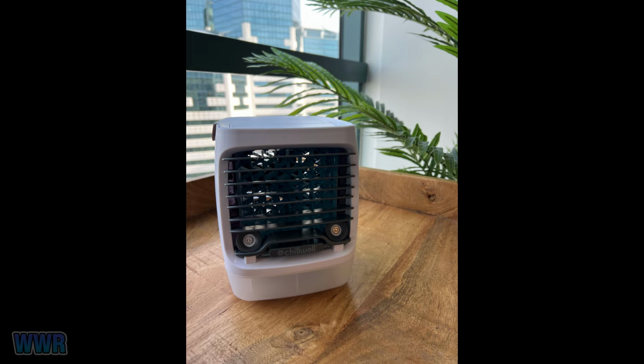Can you use ChillWell 2.0 in your car? Absolutely, it is perfect for your car, truck, or mobile home or RV. It is a great way to save money on fuel while also reducing your carbon footprint.